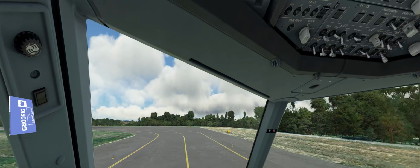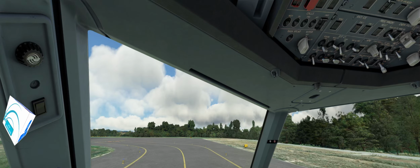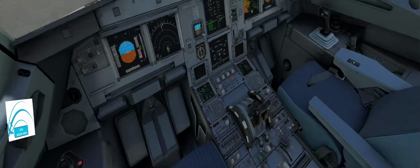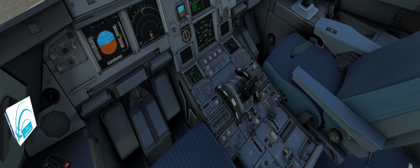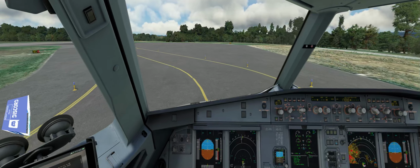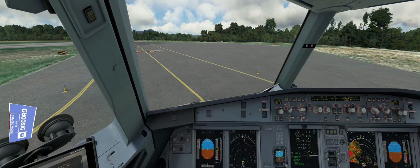I think we'll go with a rolling takeoff, so we'll give ourselves clearance. Nose wheel to takeoff. We'll turn our TCAS on. We'll get my strobes on once we get out of this turn. So it's a rolling takeoff.